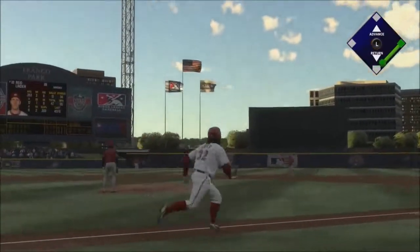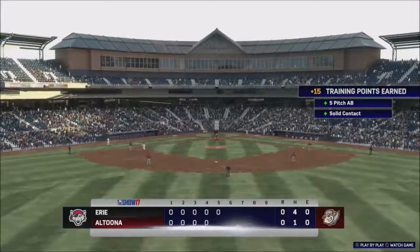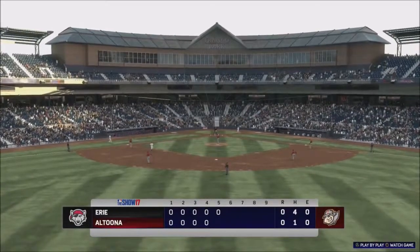Take that one, though. Ball out toward left center field. High, I thought we'd move, got more of that one. Gets there, and that's the second out.